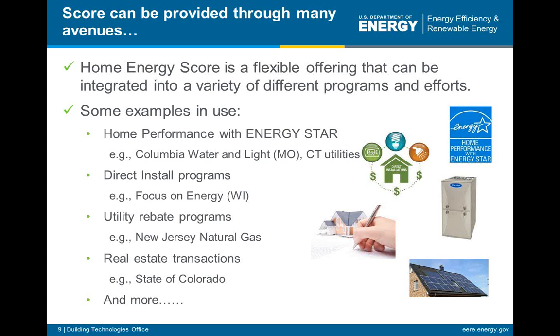New Jersey Natural Gas, which is our largest partner in the score, has a utility rebate program, which obviously a lot of utilities have, where they actually go in and do a quality assurance review of the equipment after it's been put in, the more efficient equipment. So they offer the score at that point to encourage homeowners to actually take additional steps that would make their homes even more efficient and hopefully more comfortable.